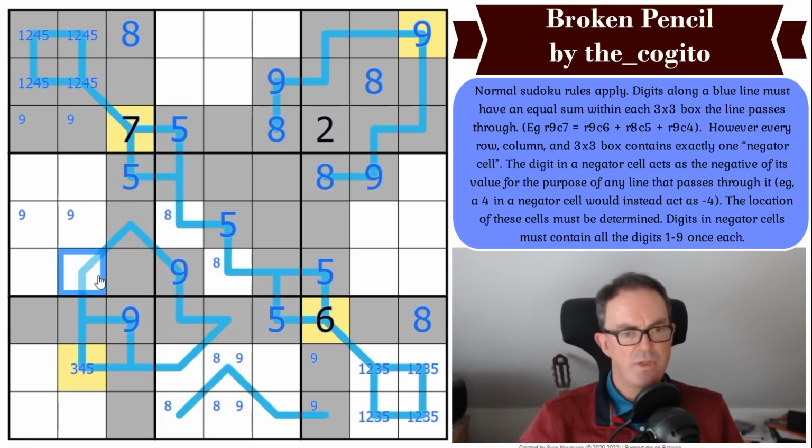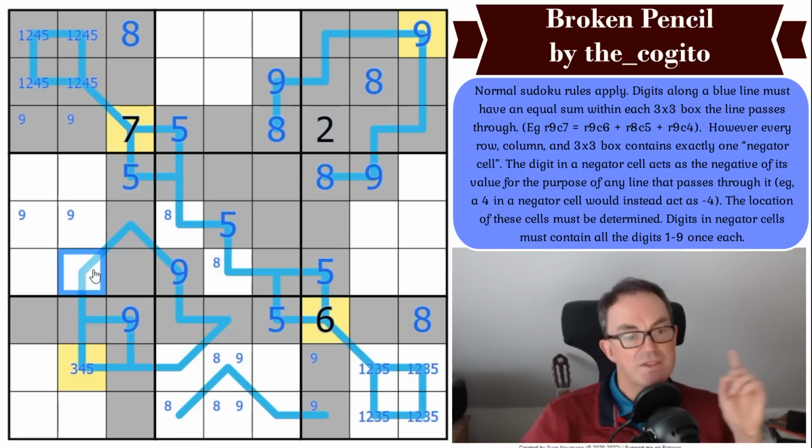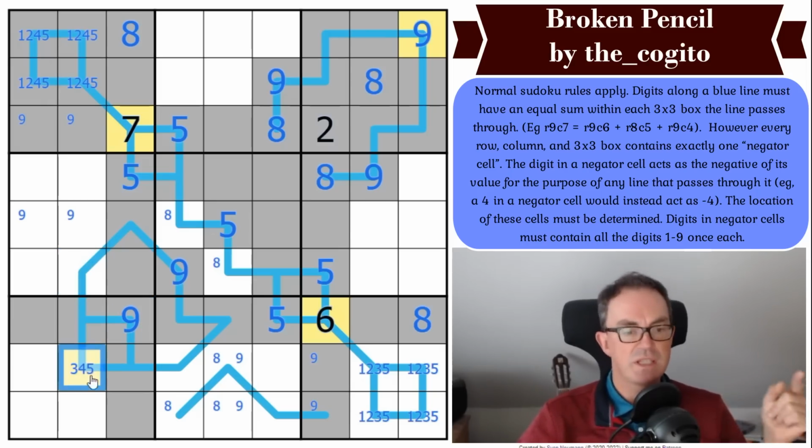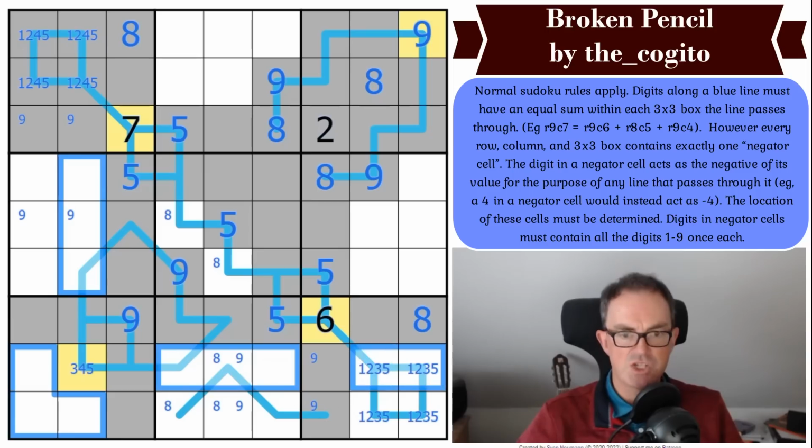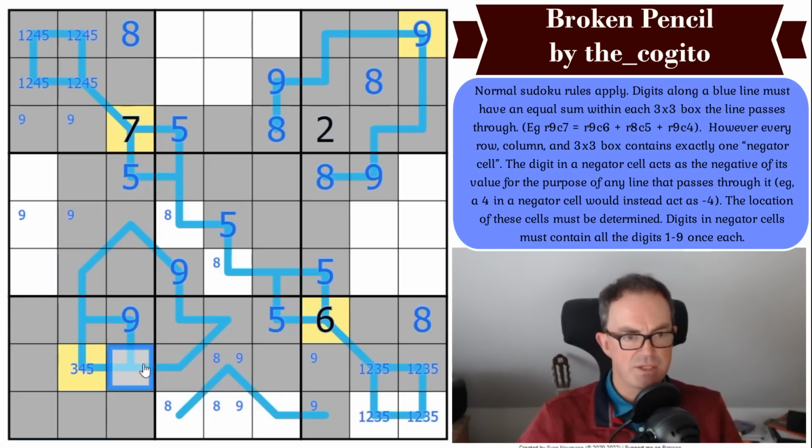Do I know whether... well, that's not a negator, because I've worked out this is a negator, so I need to do my greyification again, don't I? Let's do that. Actually, the more grey the grid gets, the more difficult it is to see the blue lines, for me at least.